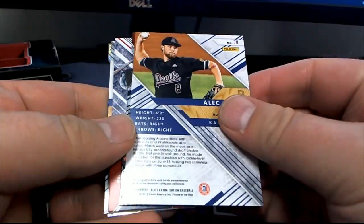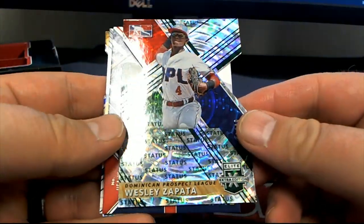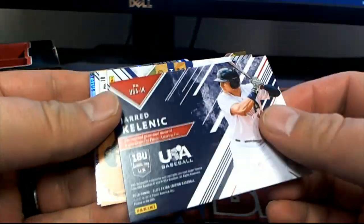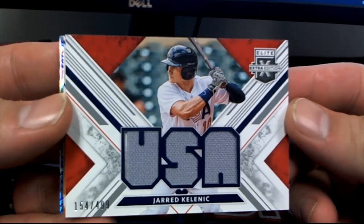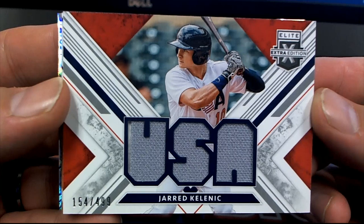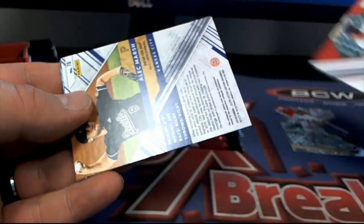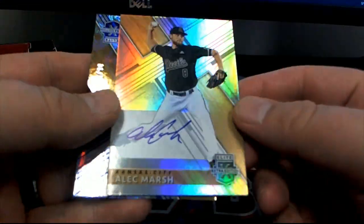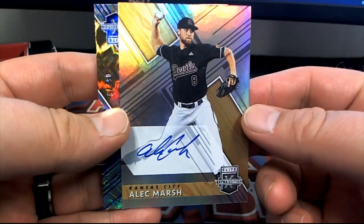Alec Marsh right there. 999. Here we go. Zapata, 46 of 49. We'll check him on the list. Kelenic right here, USA. Look out. 154 of 499. I believe he goes to Mariners now, doesn't he? From the Mets. Pretty sure. We'll double check. I'm pretty sure he goes there. We got Alec Marsh. Nice. Royals, look out. That is Kerry R coming out to you, Kerry R.